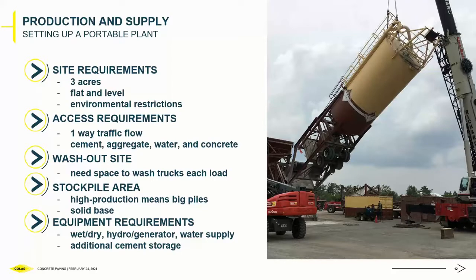The best case scenario is to be right on the job site. If there's space within the contract limits, that's the best thing to do. You're closest to the point of placement, which is just going to ensure the highest quality and the most consistent supply. The access requirement is really important. You've got to have good one-way traffic flow.